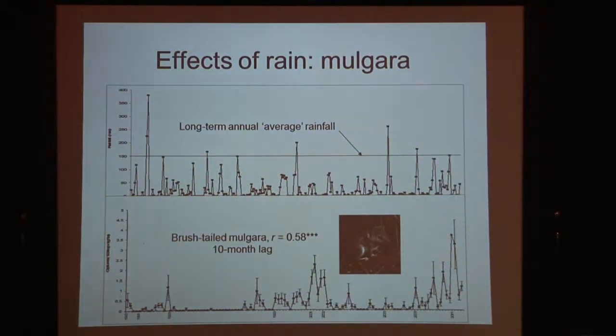Similar sorts of patterns for the mulgara, but the time lag here is a little bit longer. The reason here is that although the rain is the stimulatory driver, the mulgaras rely on the rodents being there for their food. So once the rodents have increased in numbers after 6 months post-rain, the mulgaras are then able to turn the rodents into their own babies, and their numbers increase at around 10 months to a year after big rains have fallen.